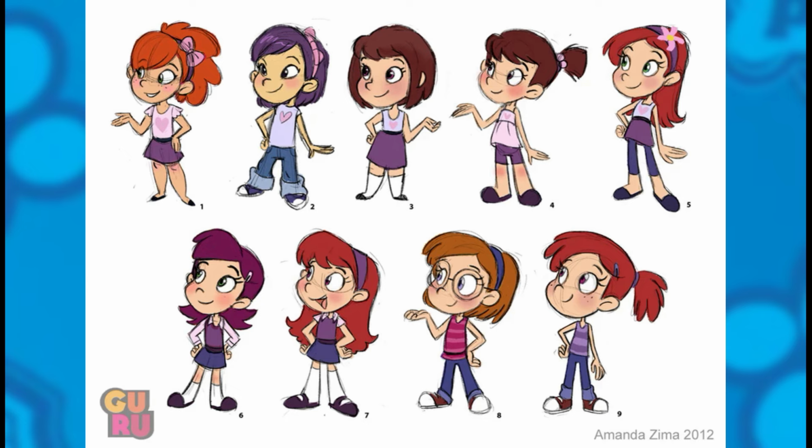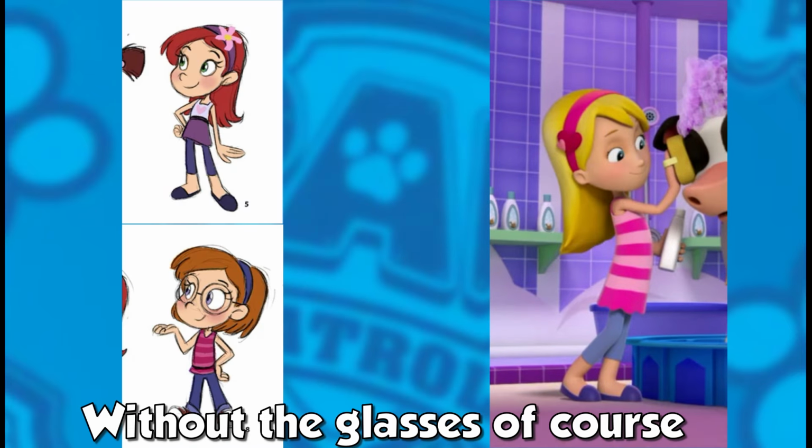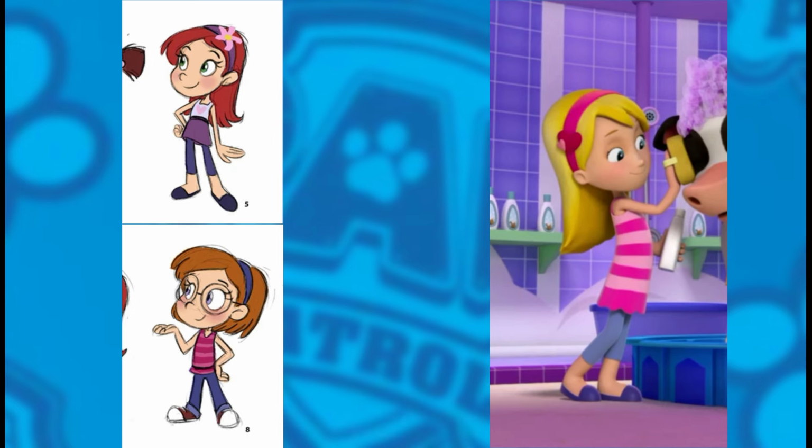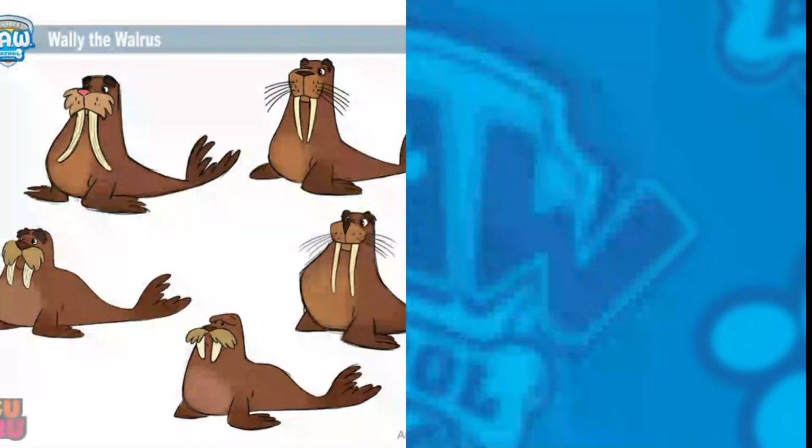Only one sports it in pink, which would be the color in the final. Though if you just take the dress from 8, combine with the pants and shoes from 5, and put some blonde hair on her, and then, boom, you got Katie. And lastly for this, we have Wally. Oh, wait a minute, that's the wrong Wally. Give me a sec. There we go.